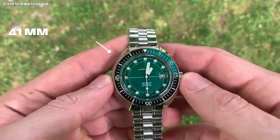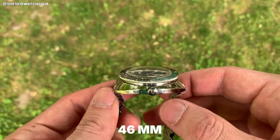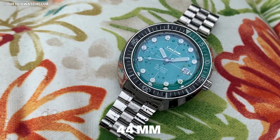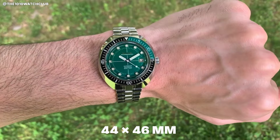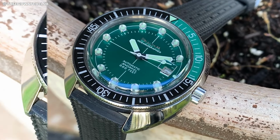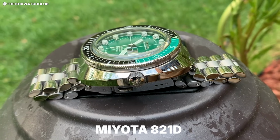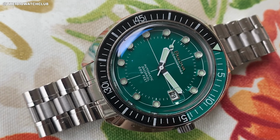The case measures 41mm in stainless steel, about 15mm thick, with a compact 46mm lug-to-lug that plants nicely and slips under a cuff better than a slabby diver. If you want a bit more wrist presence, Bulova also offers a 44mm version with the same movement and specs. It's roughly 44 by 46mm and about 15mm thick. You get a proper screw-down crown and a unidirectional bezel, and the ISO-rated 200-meter water resistance means beach days are a feature, not a risk. Inside is the Miyota A21D automatic with roughly a 42-hour power reserve. Over the dial, you get a double-curved box sapphire crystal.